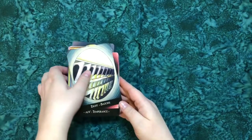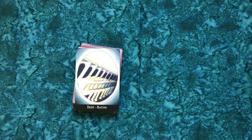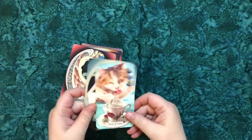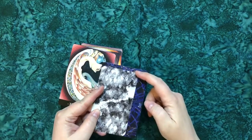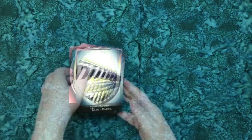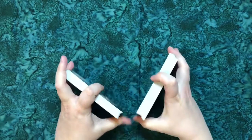Shuffling this deck. Now it is a very large deck. Textured Tarot is standard tarot size, so let's compare it to one of those. That is a cute Nine of Cups. But you can see it is, let me do it this way. It's a little bit taller and significantly wider than a standard tarot size. With my big hands, I can manage to riffle shuffle it, but just barely.